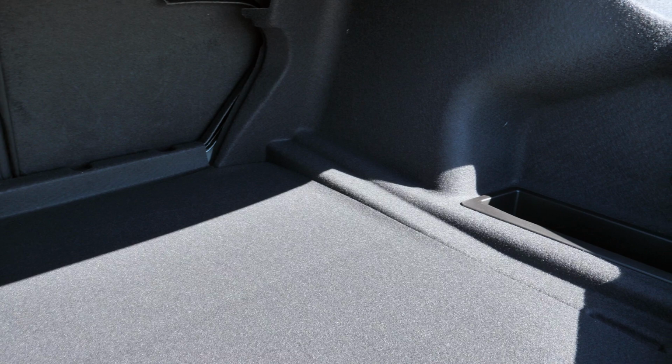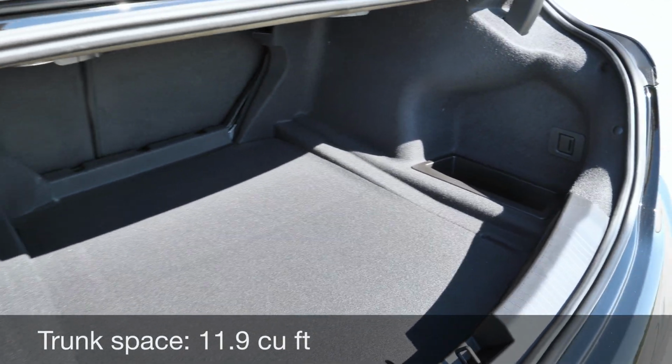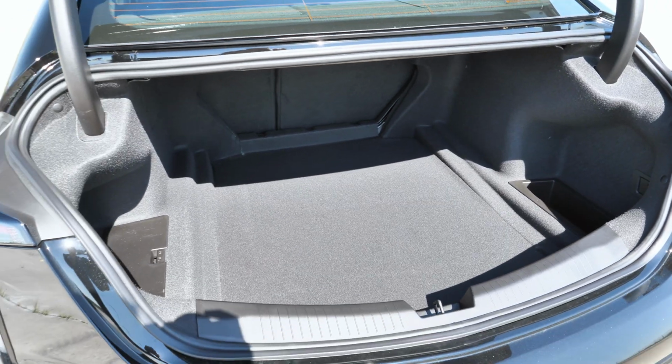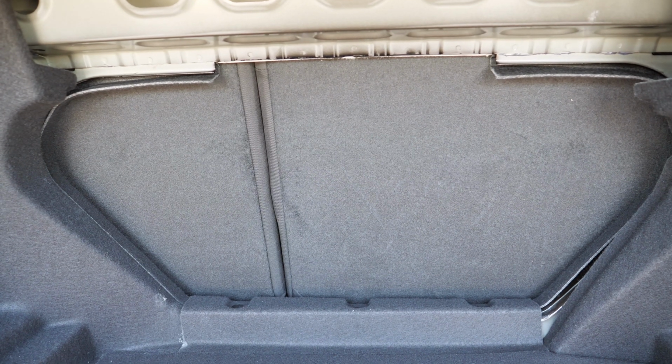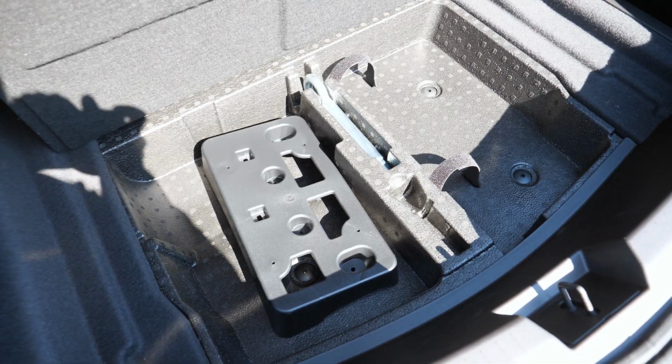I would hope that it would be a little bit bigger than this, but this will work for quite a few people. I have not been able to throw any luggage back here or anything to really test it out though. You've got one little storage cubby on the right. You've got split folding seats, which is always good for larger cargo. Underneath, you do not get a spare tire, but you get a couple little areas for storage.